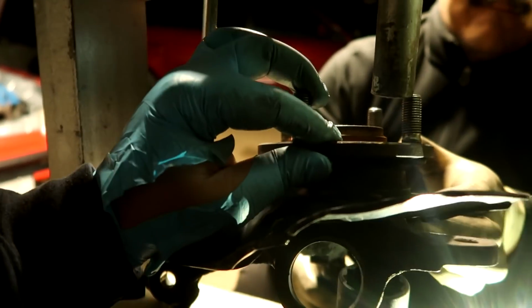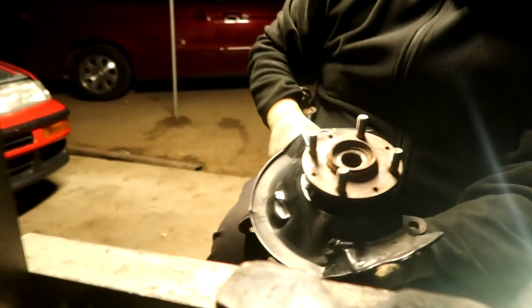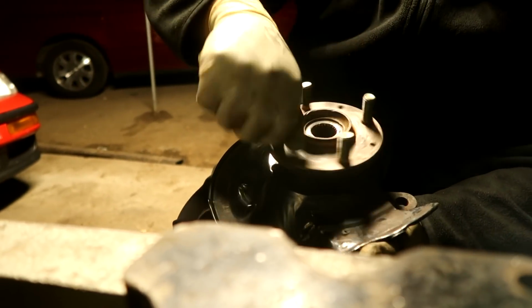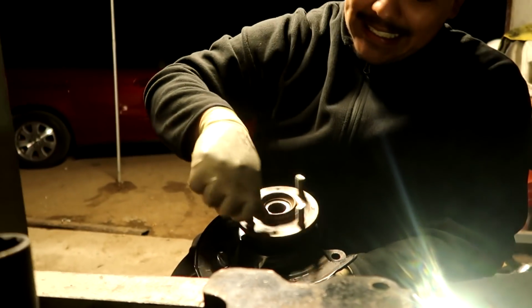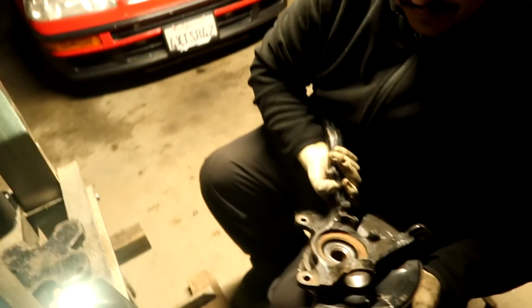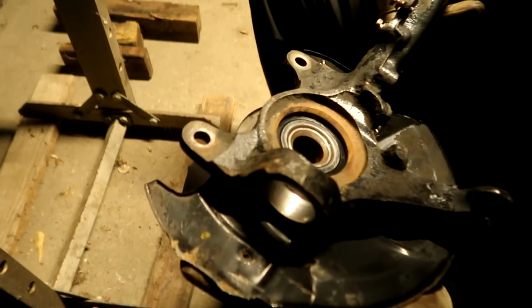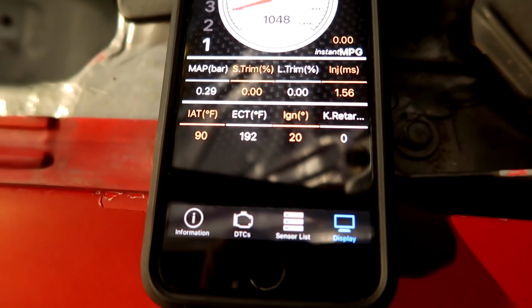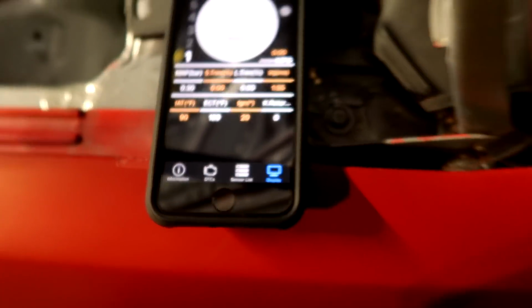Look at that. Ooh, Gucci. Can't believe that's not butter. All right, last thing to this puzzle right here is the ball joint. 192. Kick the fan on real quick.